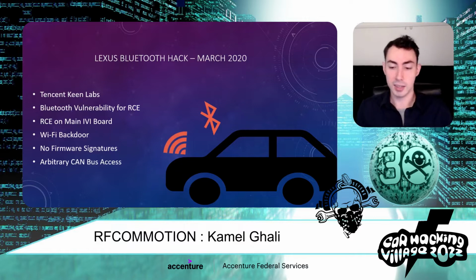So they had set up essentially some persistence in the vehicle where when it booted up, it would actually phone home, it would connect back to the researcher's PC, and they could then open a shell and continue exploration and exploitation. Due to the fact that there were no firmware checks in place to prevent anyone from flashing unauthorized firmware to other parts of this infotainment system, the researchers were able to flash other components inside that unit and essentially unlock CAN bus access.